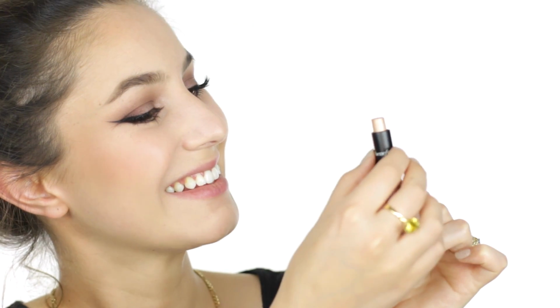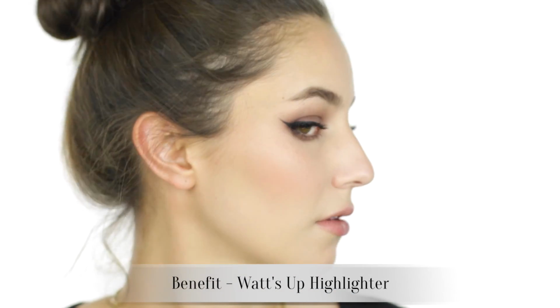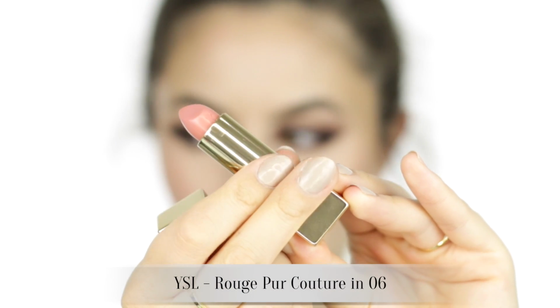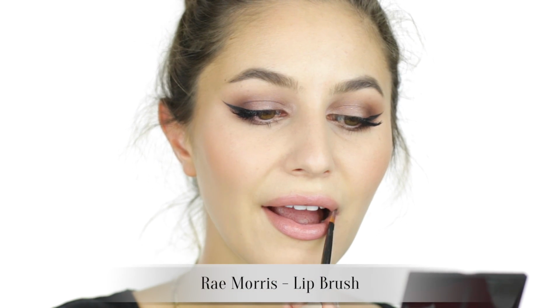If you are a sucker for an intense highlight, Benefit What's Up should be on your wish list. I'm taking a very small amount on the tops of the cheekbones and the Cupid's bow. Lip-wise, I'm going for a peachy nude to keep the whole look quite warm and tonal. This particular lipstick is easy to apply and it's snog friendly, but if you want to go bold, go for it. You go, Glen Coco.